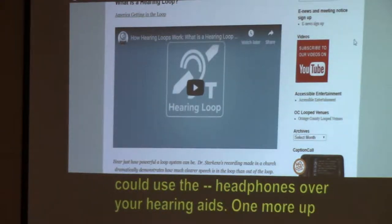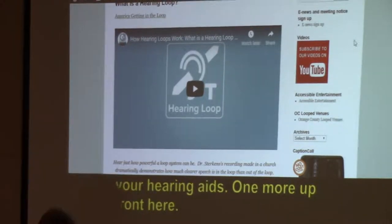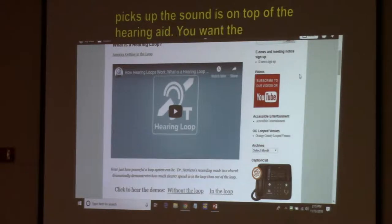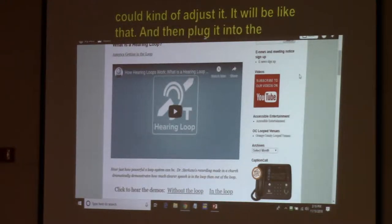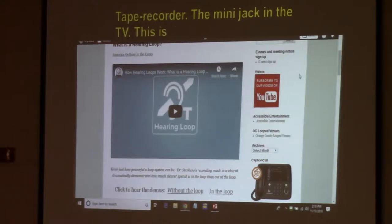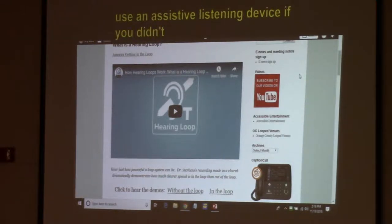One more up front here. It's on the top of your hearing aid. So you want the headphones to be on top. So you can kind of adjust it, and then plug it into a radio, tape recorder, the mini jack in your TV, if this is the way you like to listen. In any case, this is how you would use an assistive listening device if you didn't have a telecoil. Okay. Do you have to have Wi-Fi?